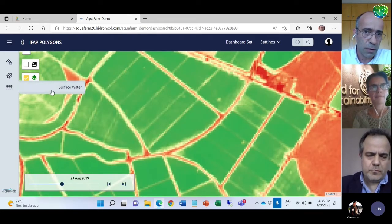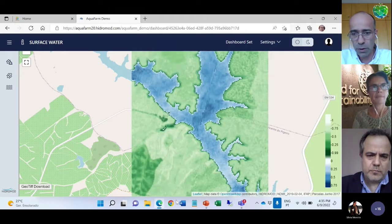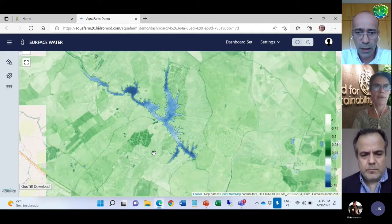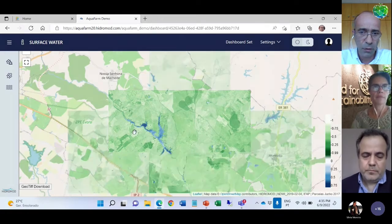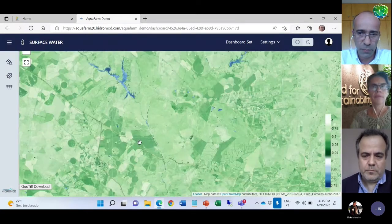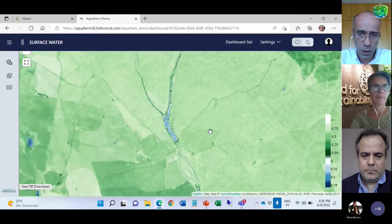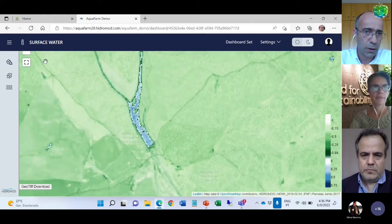You can also see, for example, geographic data that you can just download and see. In this case, it is the detection of water, which is also very relevant for farmers to know the water available in the surface water. So you can see here the detection of water.